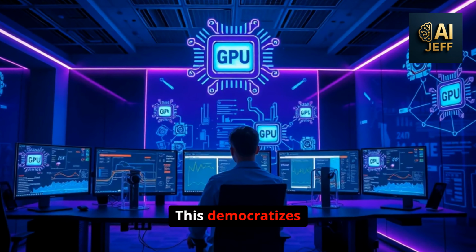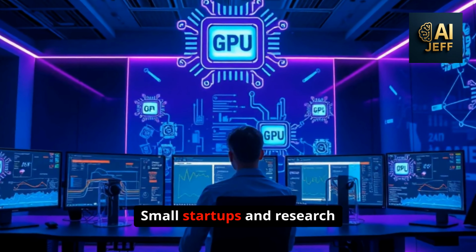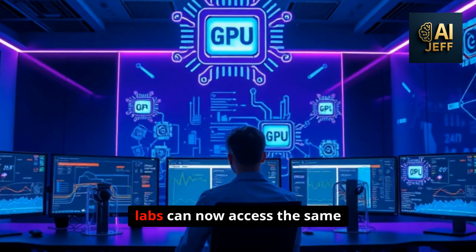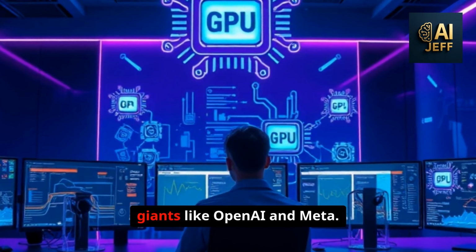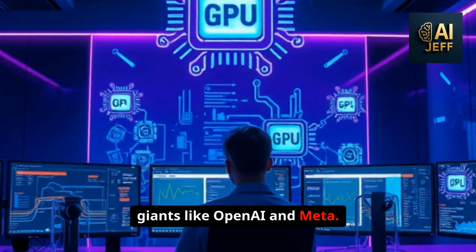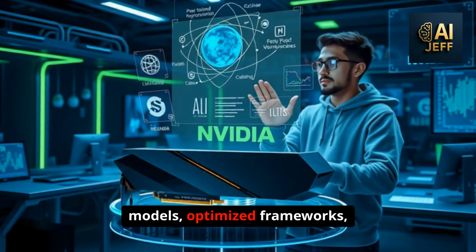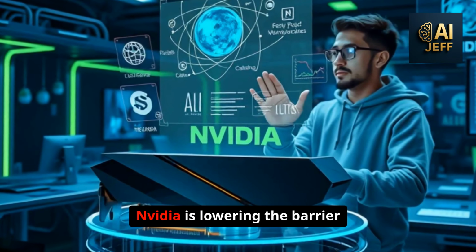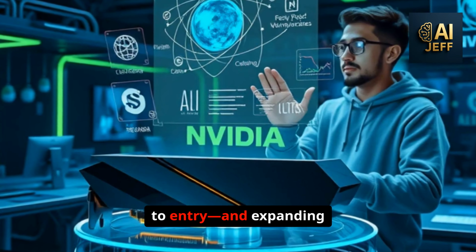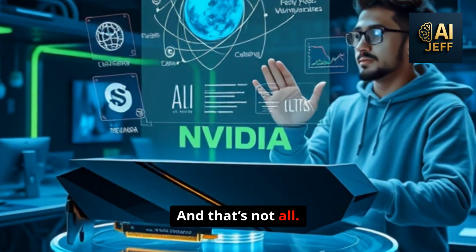This democratizes AI in a powerful way. Small startups and research labs can now access the same infrastructure that powers giants like OpenAI and Meta. By offering pre-trained models, optimized frameworks, and fine-tuning tools, Nvidia is lowering the barrier to entry and expanding the developer ecosystem. And that's not all.